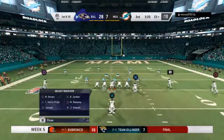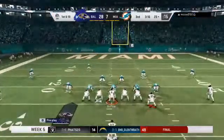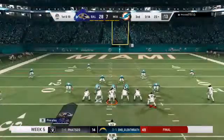51. Mike 51. Check right, check right. Mike 61. Matchbox, Mike. Here we go, here we go.